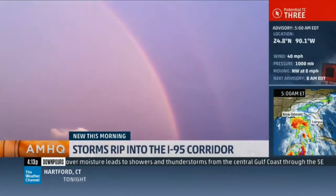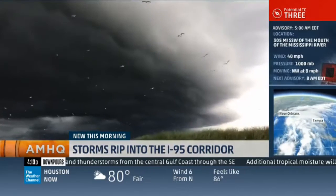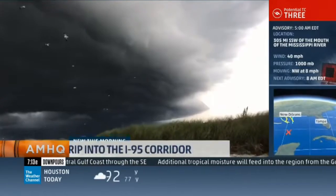Once the storms cleared the area, nature issued an apology for ruffling everyone's feathers. I love that double rainbow. Well, the storms dropped a tornado, believe it or not, on the Washington, D.C. suburbs. An EF0 tornado confirmed in Montgomery County, Maryland, with winds topping 70 miles per hour.